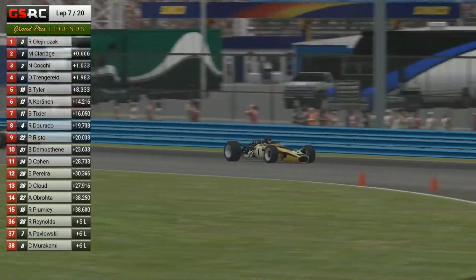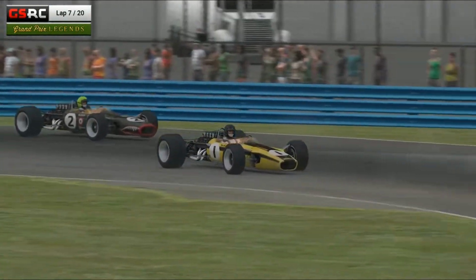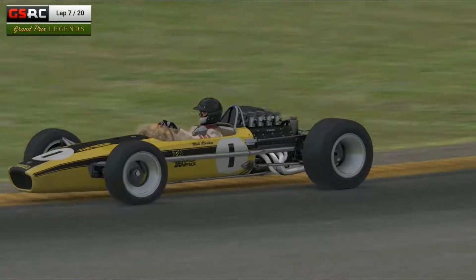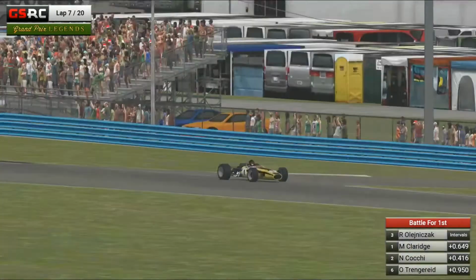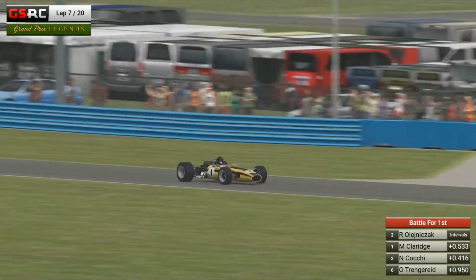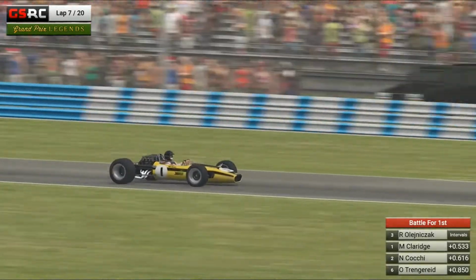Yeah, I think Kochi kind of decided not to make a big deal of it, because Claridge got the run on him, and Claridge has got by Kochi, and he's closed right back up to the back of Rob Olnick. So again, the battle for the lead and for the championship is back on.